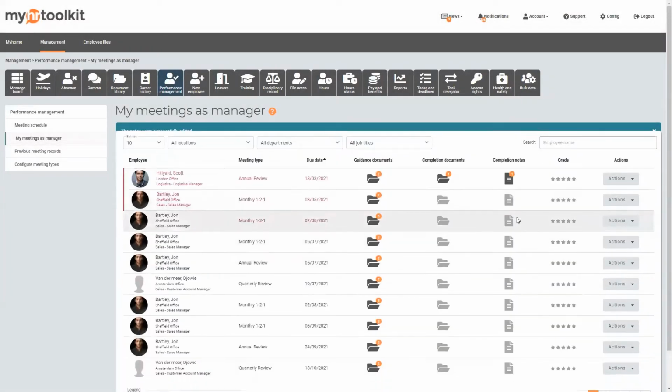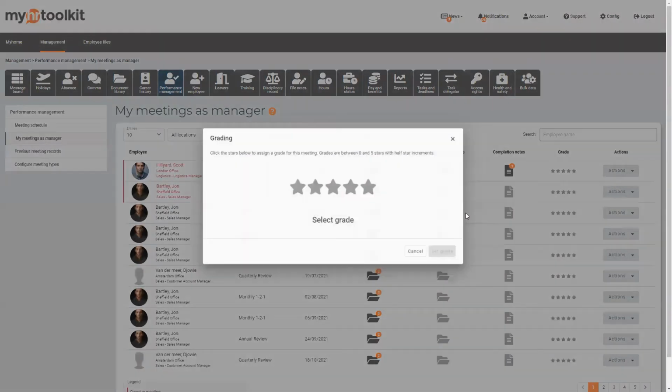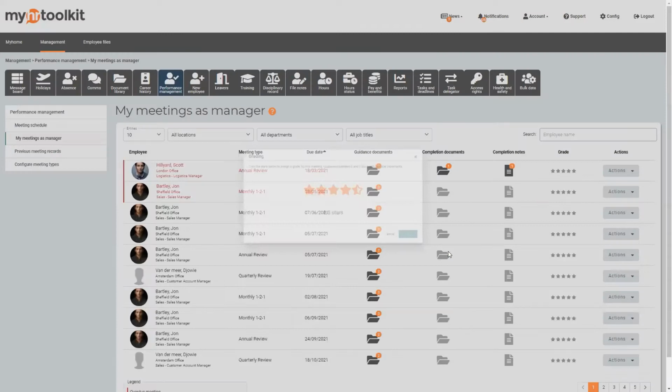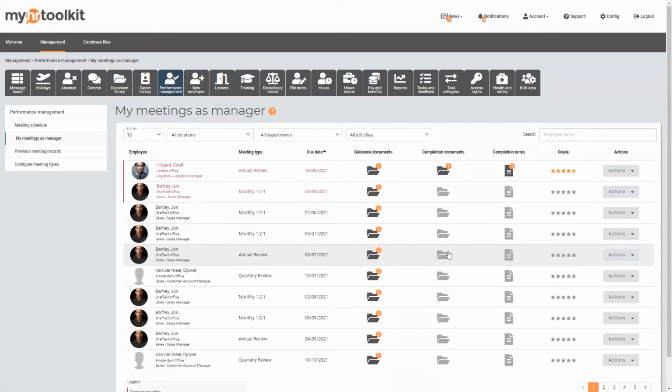Now, a new feature on here is that you as the performance manager, you can actually set a grade based on the meeting that you've just had. So if we click on grade, it allows you to select a rating out of 5 stars. There we go. So once you've made your selection, click on set grade. And once you're finished, so as the performance manager, that meeting's taken place, you've uploaded any completion documents associated with that meeting, you've uploaded any of the completion notes, you've marked the grade, you can simply click on actions and mark that meeting as complete.